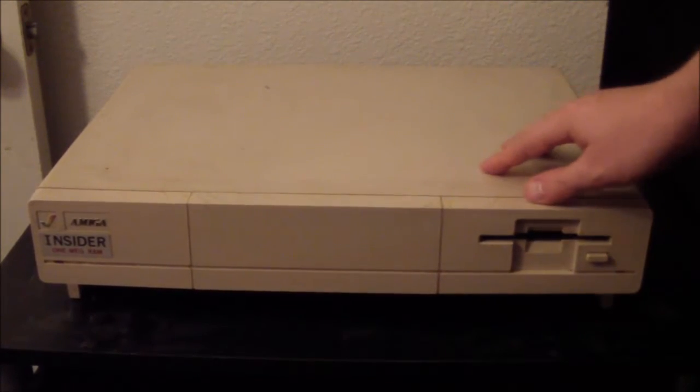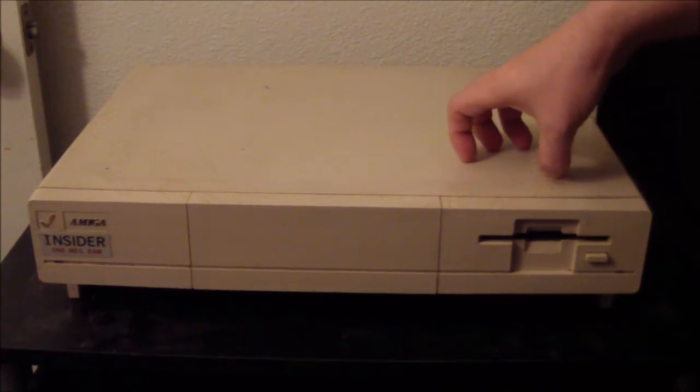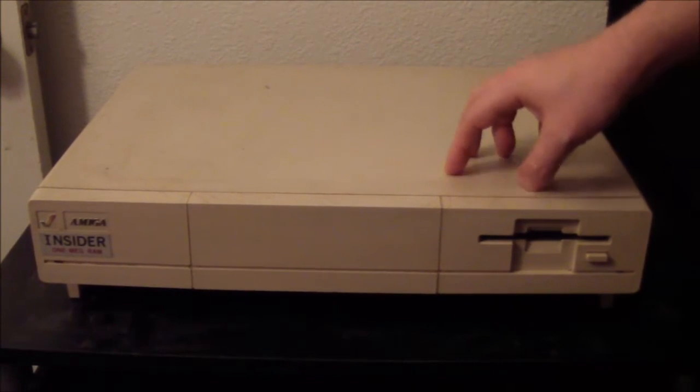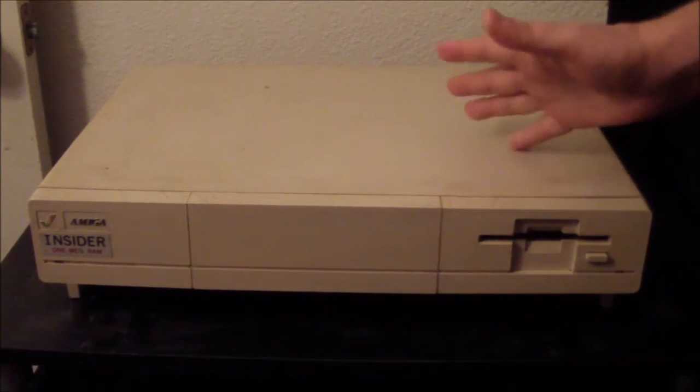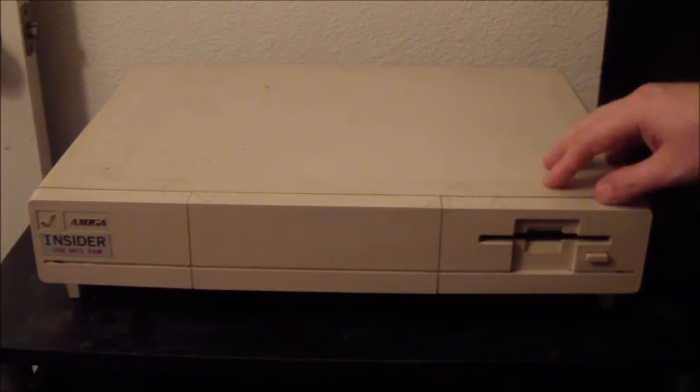This one's a little beat up. I got this recently at a garage sale for a really good price. It's a little beat up, but to my surprise, it completely works. Everything worked on it, even the floppy drive. So that's what I'm going to talk to you about today.